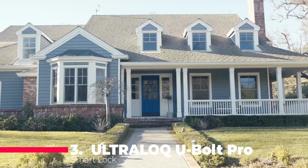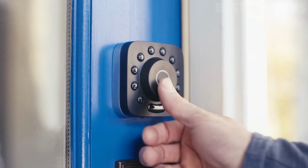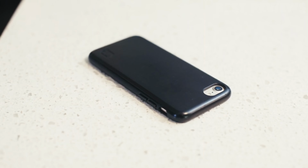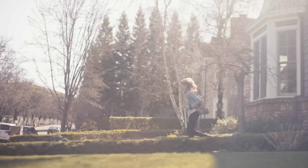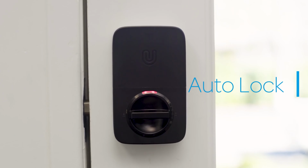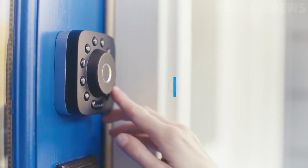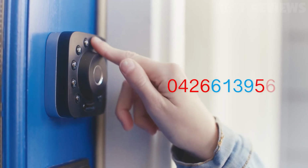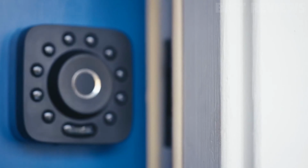Modern home security means flexibility. The ULTRALOQ U-Bolt Pro 6-in-1 Smart Deadbolt has features like 360-degree live fingerprint ID, phoneless entry for the ultimate flexibility, and keyless features like auto lock and auto unlock for when your hands are full. An anti-peep touchscreen that allows you to enter a security code embedded in a random group of numbers. The U-Bolt Pro is modern home security, a smart deadbolt built to make everyday life easier.